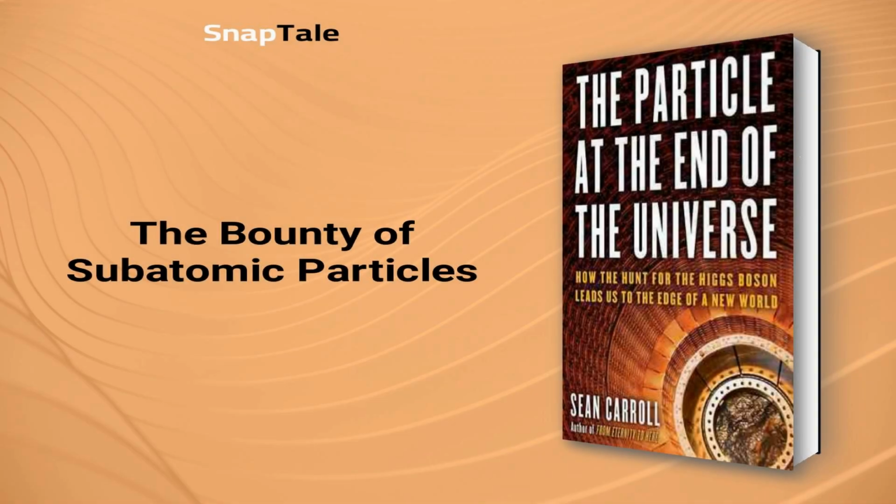The bounty of subatomic particles. Scientists have discovered a vast array of subatomic particles, including leptons and quarks, through studying neutron decay in cosmic rays. These particles include different types of neutrinos and leptons such as muons and taus, as well as 6 different kinds of quarks which serve as building blocks for protons and neutrons.